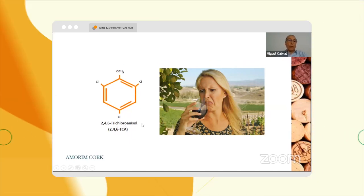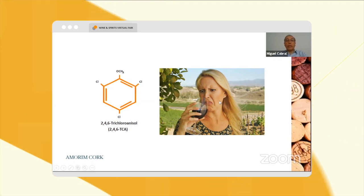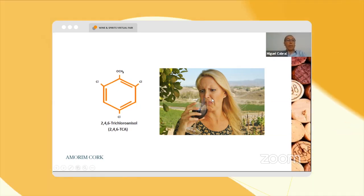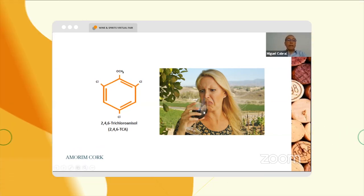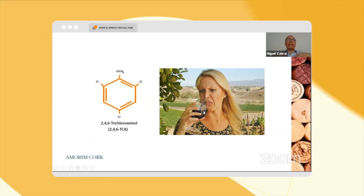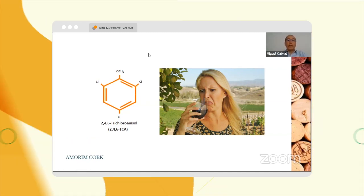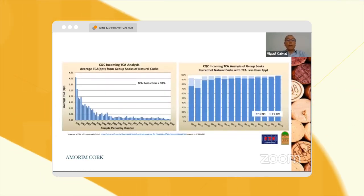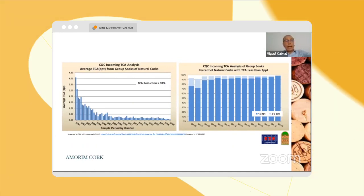TCA is trichloroanisole, and this molecule is responsible for this beautiful lady making this terrible face. Why? Because the wine has a moldy taste, and this moldy taste is actually produced by TCA. So in order to solve it, we tried to make the NDtech.